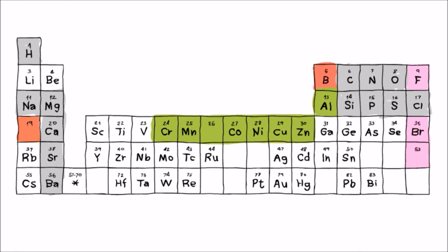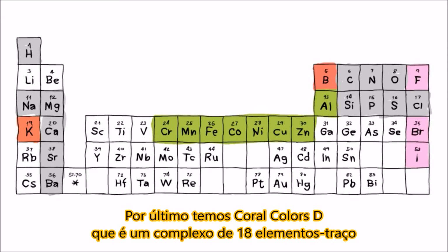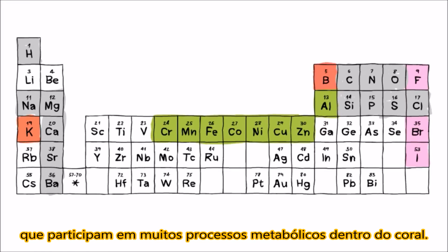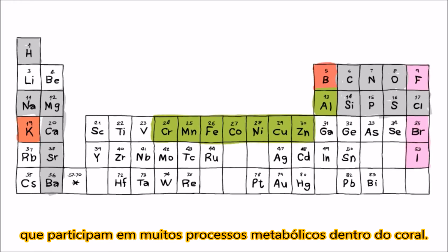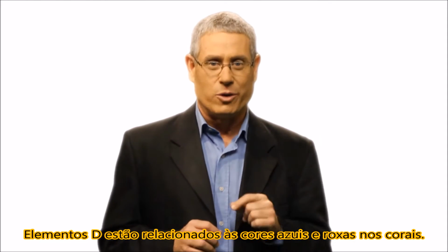Lastly, we have Coral Colors D, which is a complex of 18 very minor trace elements that participate in many metabolic processes inside the coral. D elements are related to the blue-purple colors in the coral.